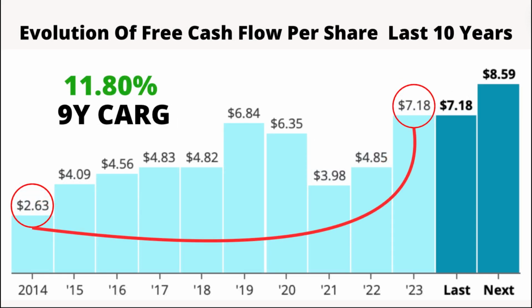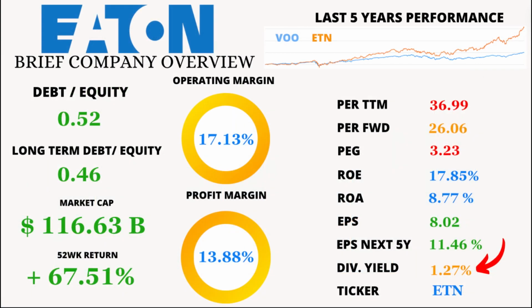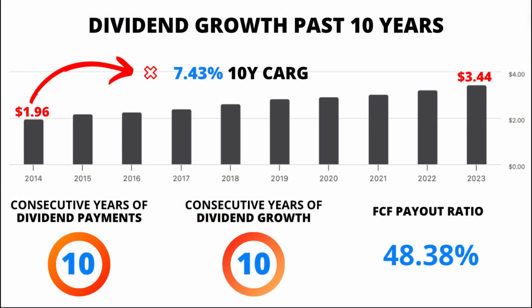But wait, there's a twist in the tale. The free cash flow per share has been a bit of a roller coaster, but fear not, it's been consistently positive overall, boasting a compound annual growth rate of 11.8%. Let's talk about dividends, shall we? Eaton's dividend yield is currently at 1.27%, which is far from its 5 year average yield of around 2%. And it has had decent growth over the last decade of 7.43%.